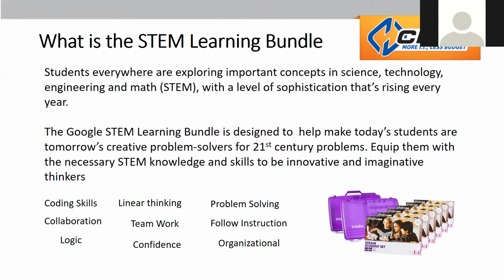What I didn't realize when I first looked at this, because I just thought it was really cool to be able to do robotics, were all of the other learning outcomes that happen when you put these in a classroom. What we're starting to see is some of the things like the basic coding skills, the linear thinking, because I've got to be able to do this in a very particular order. When I run into a problem, not only do I have to figure out how to do it myself, but I have to collaborate with a team of people. Usually I'm working on a team where I'm building these. So it creates teamwork, collaboration.